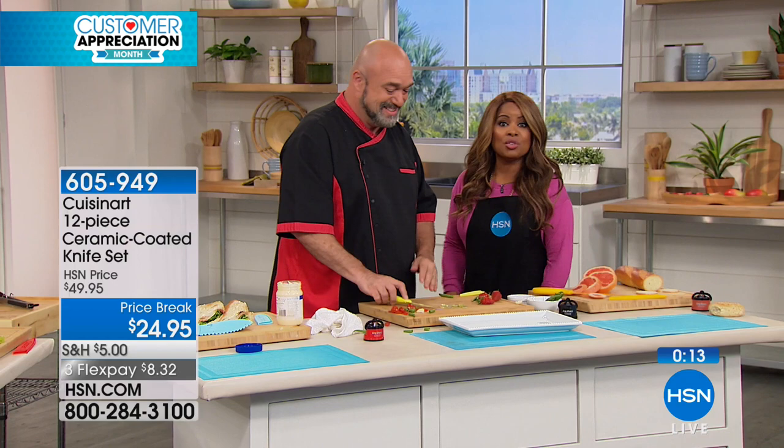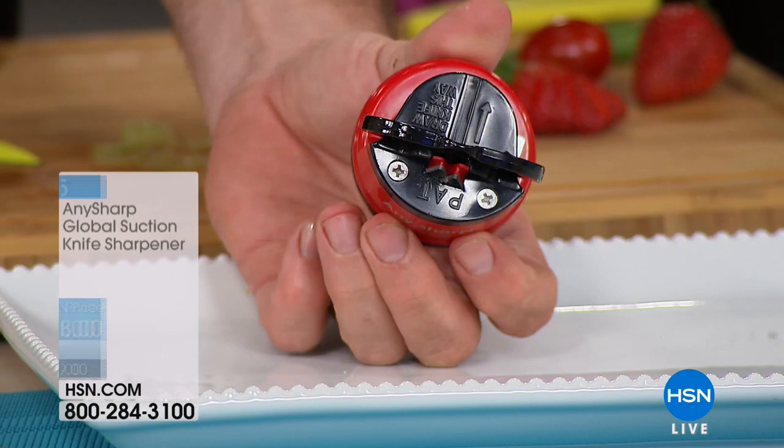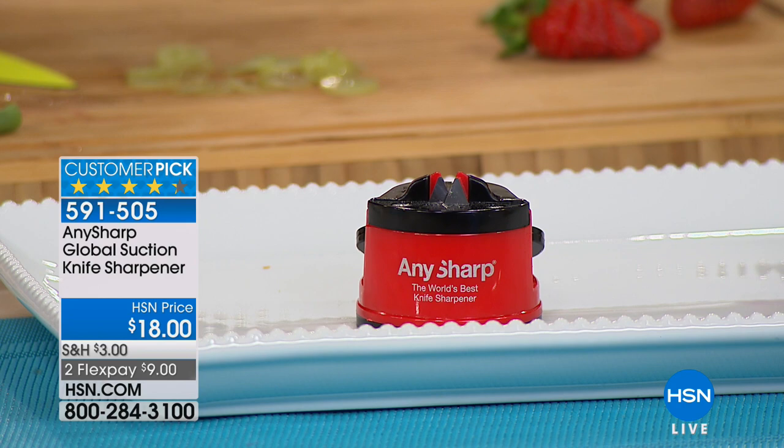All right, so whether you're buying the Cuisinart knives that we're sharing with you now, or you'd like to sharpen the kitchen knives that you already have at home, we've got the right product to help you keep them nice and sharp. Exactly. This is a suction cup-based sharpener, so I'm going to use this plate kind of as the counter because it's got a nice non-porous surface. And all you're going to do is take any knife at all, stainless steel or even serrated. Are you kidding me? Talk about a knife sharpener that'll work with everything.